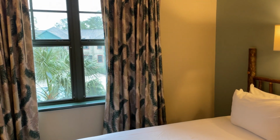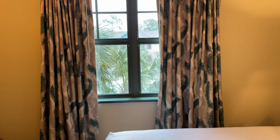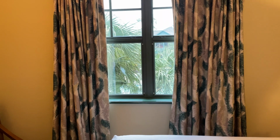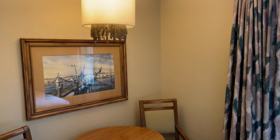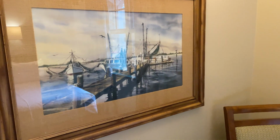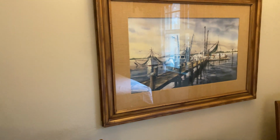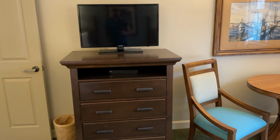We do not have a balcony off of this room, just a window. Now, if it was a lock-off, you would have an additional balcony here because it would be a studio. But in this case, with the dedicated 2-bedroom, no balcony. And then we have a table and a couple chairs over there with another one of those driftwood lights. We've got a cool painting here of the harbor. And then we have a dresser with a small TV on it right there beside the table.